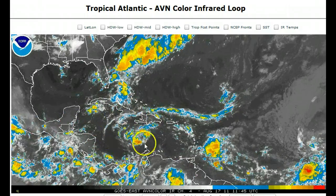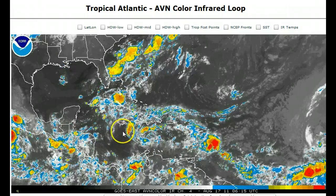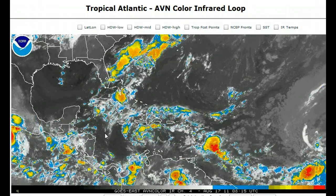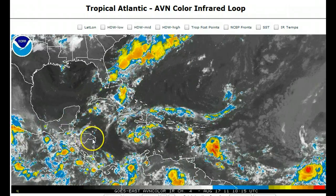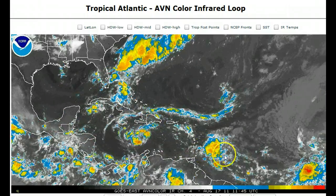Nice little anticyclone over it this morning, by the way. Wind shear is great, probably throughout its forecast here until it makes landfall. So if we could get something to finally spin down to the surface, we could see steady development with this one. But again, time is on its side. A little convergence here east of the islands, nothing going on there.